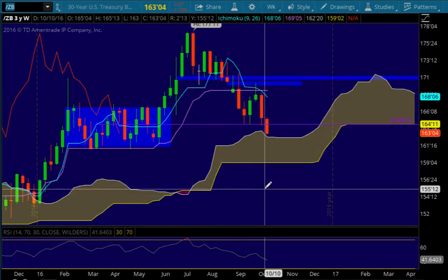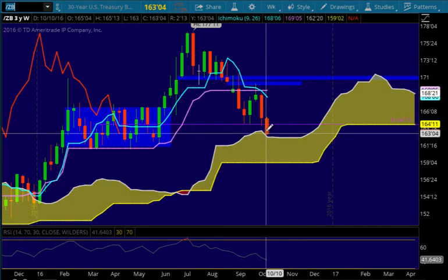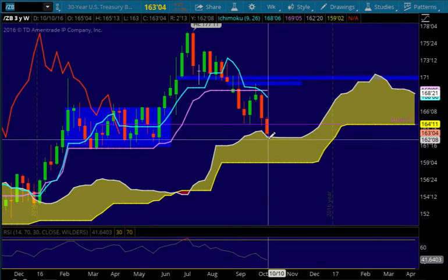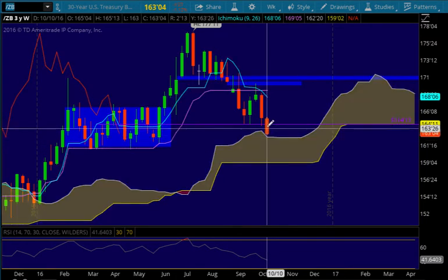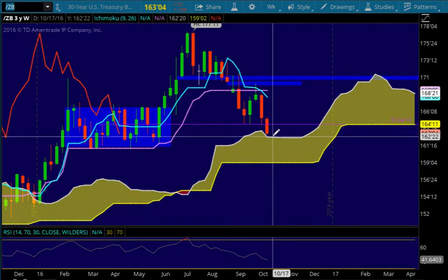All right, this is ZB, the 30-year Treasury bonds. We see that we came down and tested the cloud. Not quite all the way down to the cloud, but pretty close to the bottom of the cloud. The cloud was actually at 159.02 when we put in a low of 163. Wow. So we actually put in a bounce 4 points above the cloud, but we closed pretty close to the lows. So we could actually come down and test the top of the cloud this week, which is 159.02.